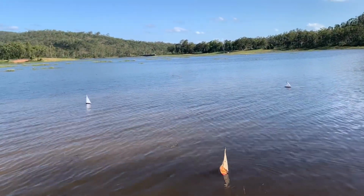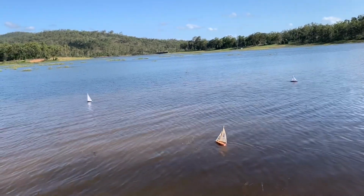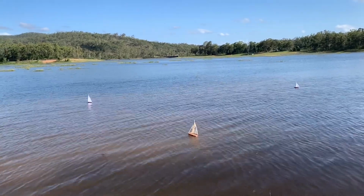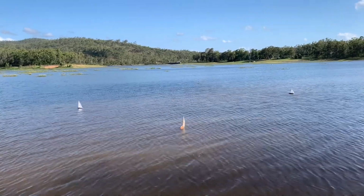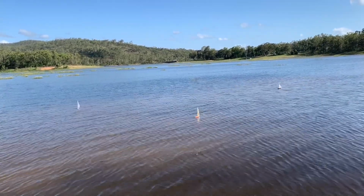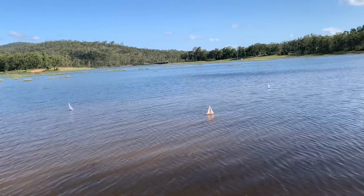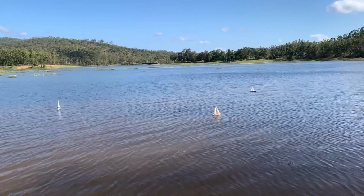Next out we have Skipper, the fastest and most powerful yacht on the water today, a 12-inch yacht. It's actually a Skipper 12 Estuary made in the UK, and we see Skipper's already powering away. It'll be interesting to see how much extra power and speed that Skipper carries will be able to help it in today's race, or will it be a hindrance?